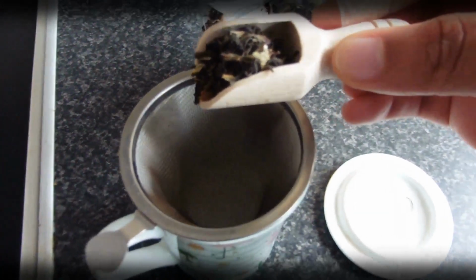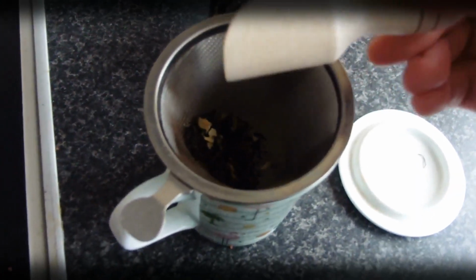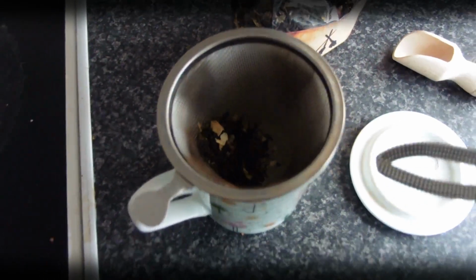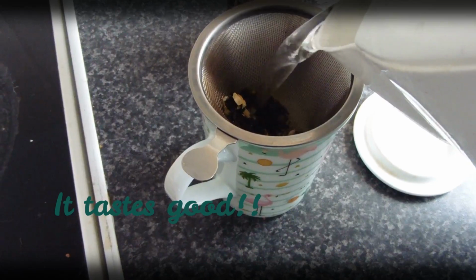This one smells so good. It's kind of like the caramelly candle, but more sweet, in terms of smelling. I'll let you know how it tastes after it cools down enough, but let's just pour some water in it.